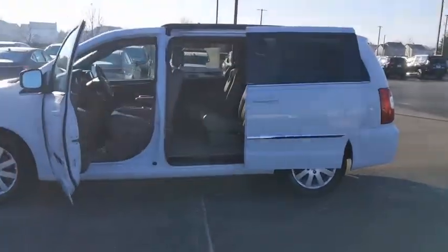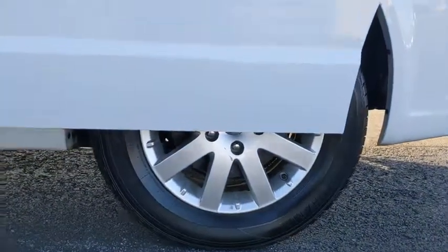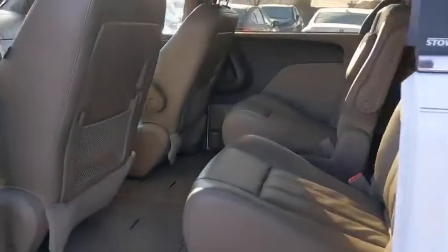Leather-wrapped steering wheel, rear-view camera, compact spare tire. This beauty will even make your house keys jealous. Drive it today.